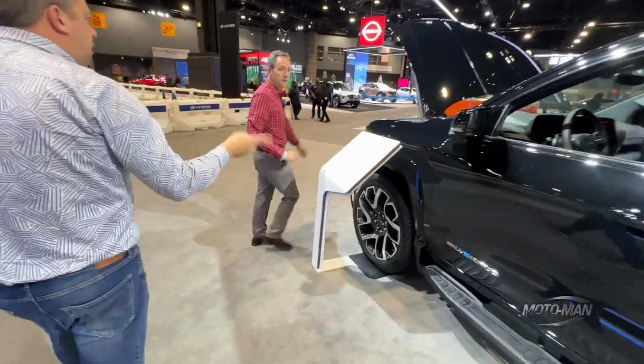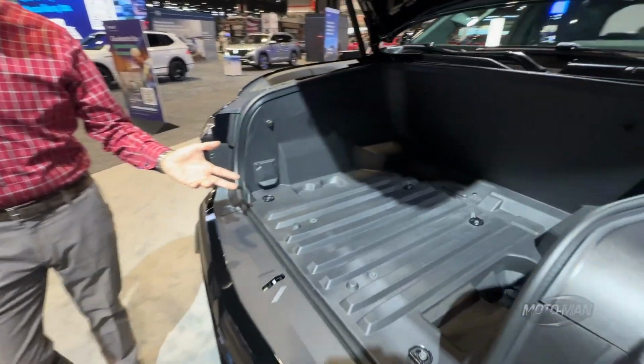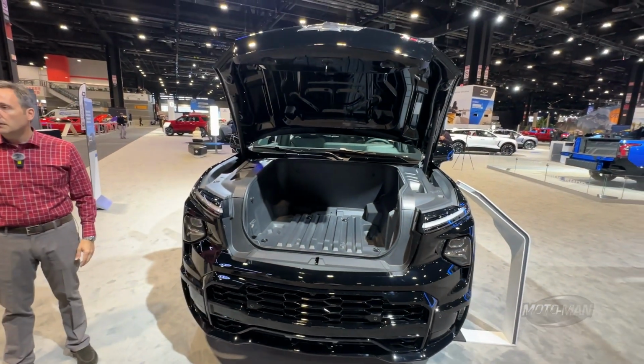But I cannot afford this. Yes, you can. You make all that sweet TFL money. This is $105,000 for the RST Silverado EV.